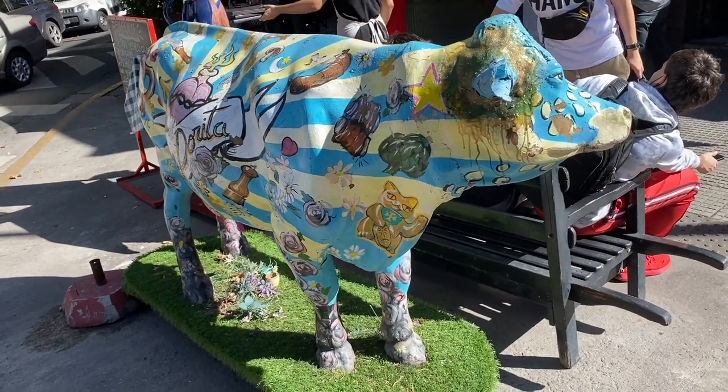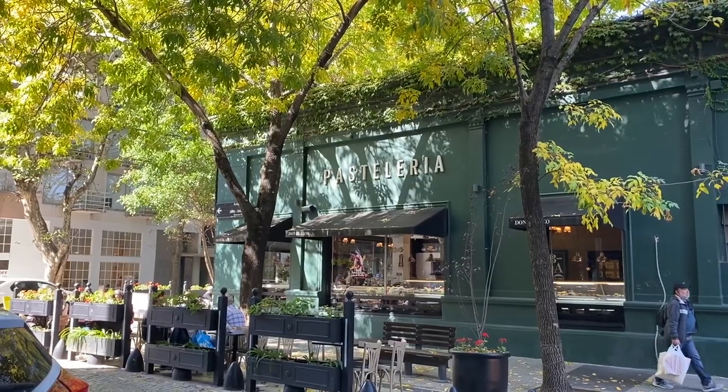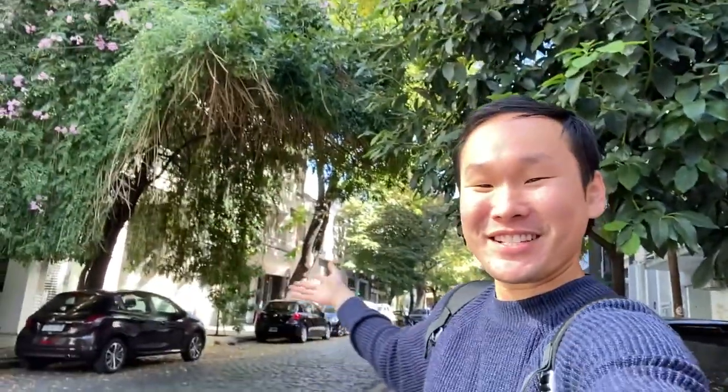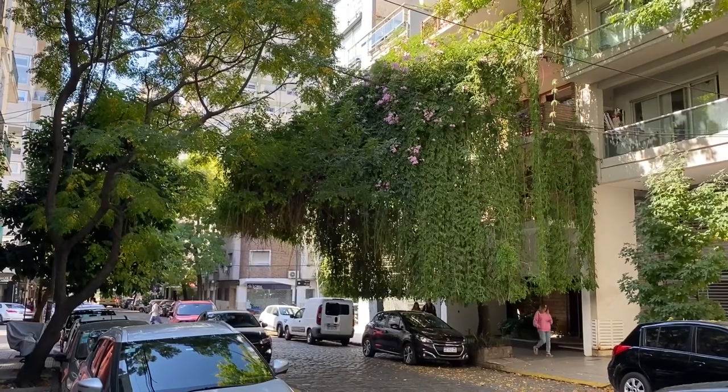This is exactly what I mean by these tree-lined streets. I'm like, Logan, this is a Palermo Hollywood vlog day, not a tree vlog day. But come on, this is pretty cool. I feel like other cities, they may chop that down and prune it, but here they just let that tree grow and be. Stunning. And to be fair, trees are such a major part of Palermo, so I cannot not feature it.